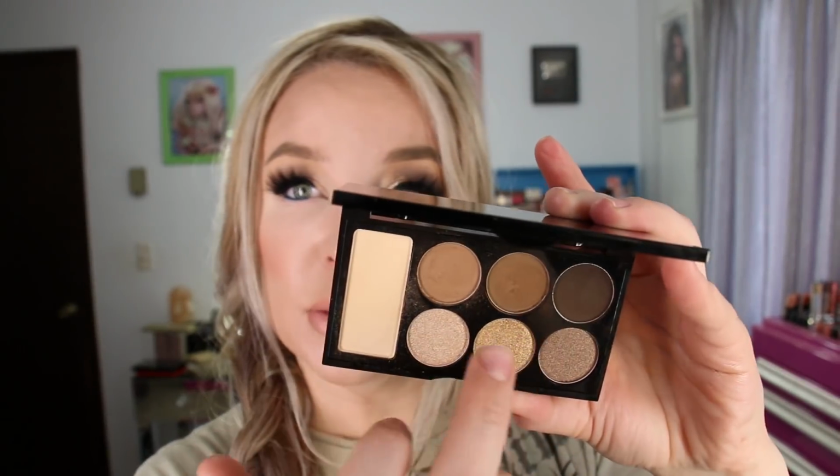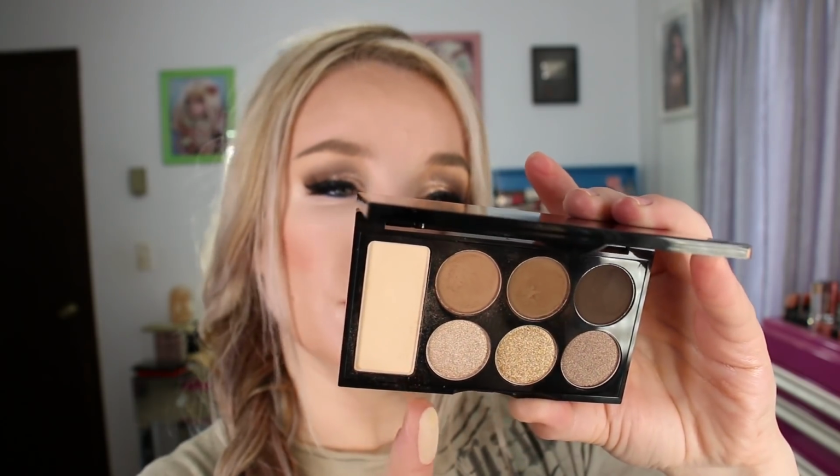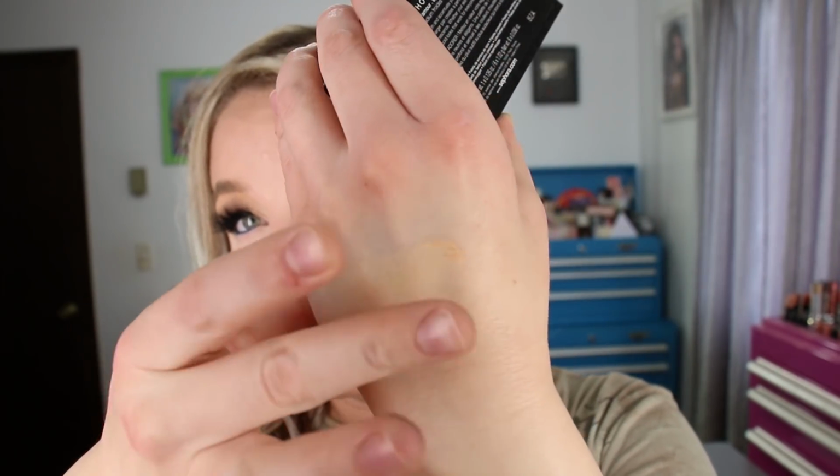Each of the 6 pans are 0.036 ounces. And then this larger one is 0.126. So that's a pretty good amount of product in there too.